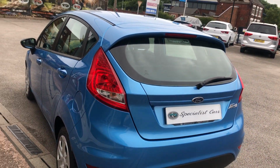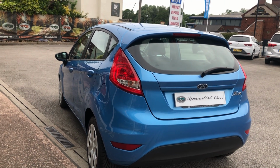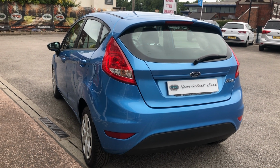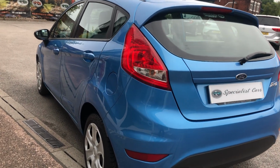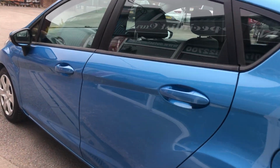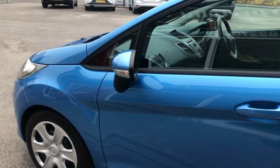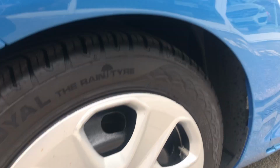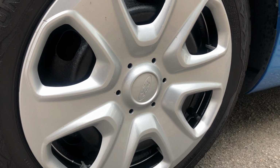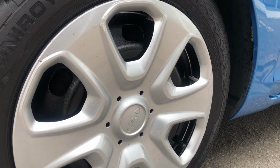Very straight on the bodywork, very tidy all the way around. It is a January 2010 on a 59 plate. So for its age, it is absolutely beautiful all the way around. It's got the plastic trims on it, a couple of little marks, but nothing major whatsoever on those.